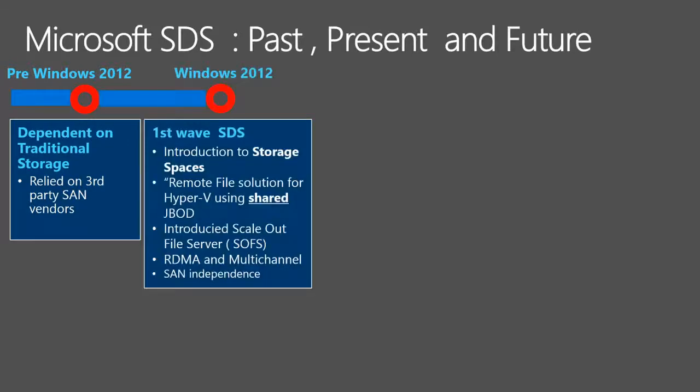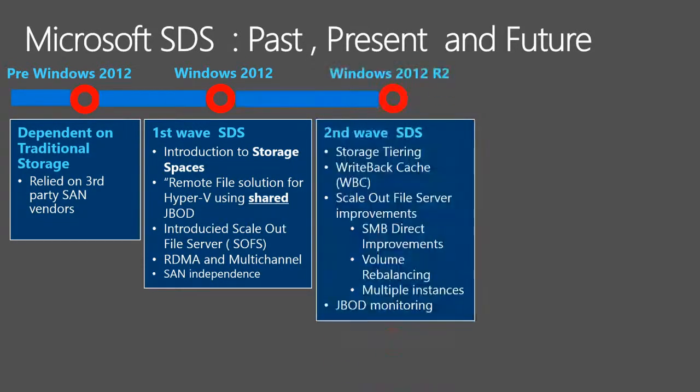Having said that, Microsoft introduced storage spaces in Windows Server 2012, and it has a shared JBOD, and along with that, there is scale-out file server, and there is RDMA support. In Windows 2012 R2, Microsoft enhanced that with storage tiering, write-back cache, and a lot of improvements in scale-out file server, SMB Direct, improvements in the volume balancing, and also rebalancing between multiple instances and JBOD monitoring.